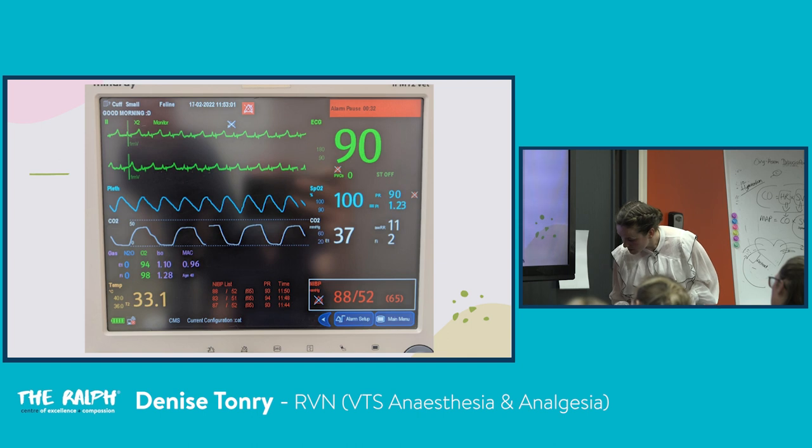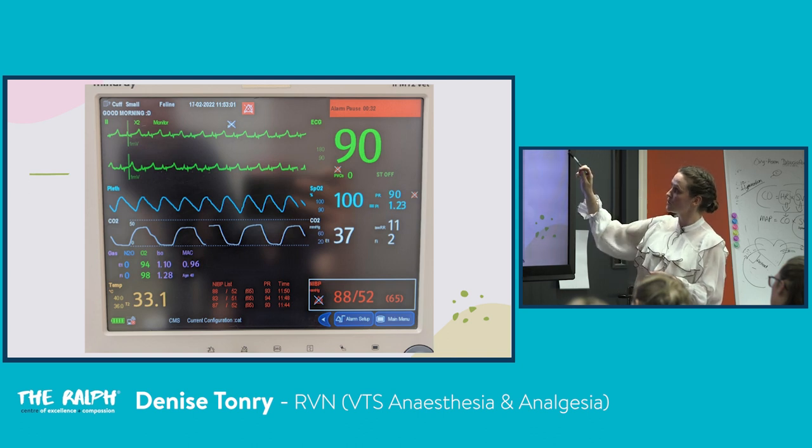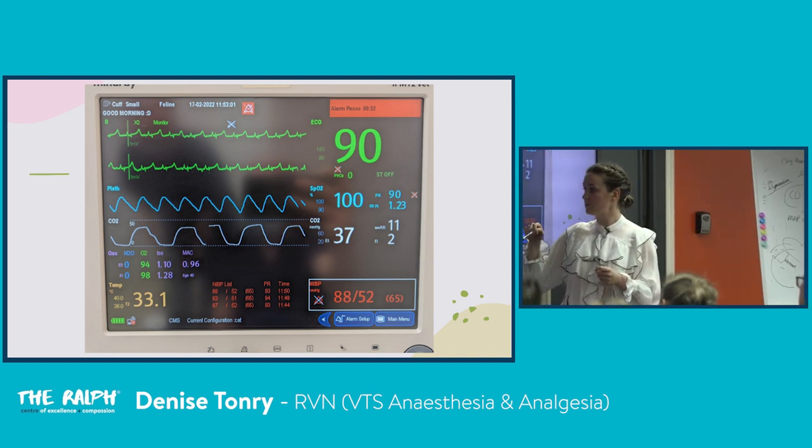And then this patient, this is a cat. I would aim for increasing that heart rate. This patient's bradycardic and freezing. So the classic thing is that they get bradycardic when they're cold. They need less ISO when they're cold. It's MAC sparing when they're hypothermic.